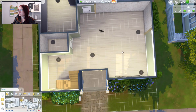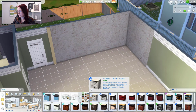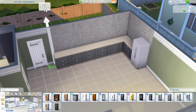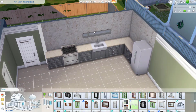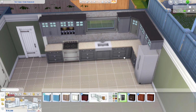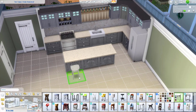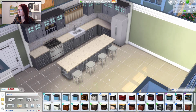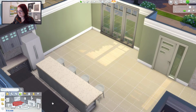And then, yeah, so this back here is obviously going to be the kitchen. And I think we're going to stick with Parenthood counters. So I'm just going to go ahead and grab some of those out real quick. That works. Kind of a large island. It's a large kitchen, but you know what? It works. And then over here is going to be the living space.